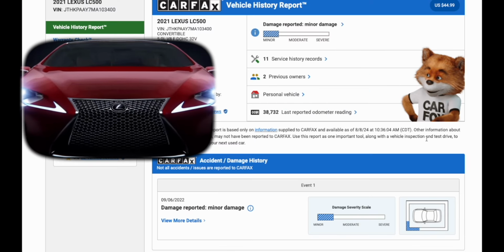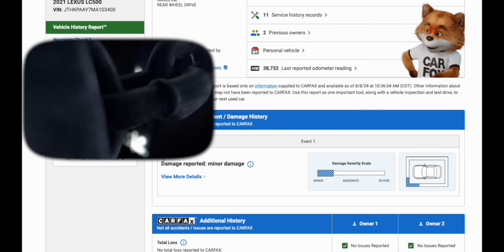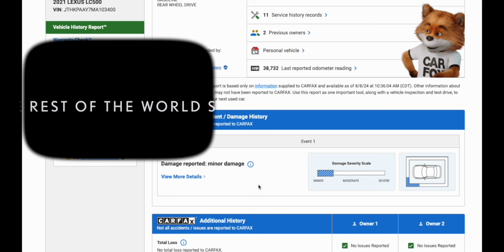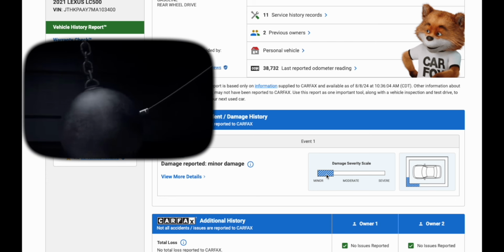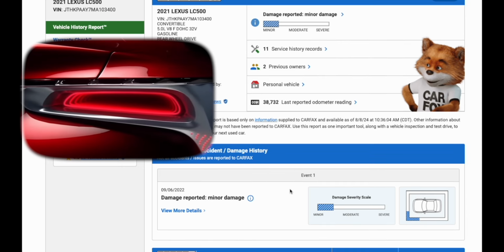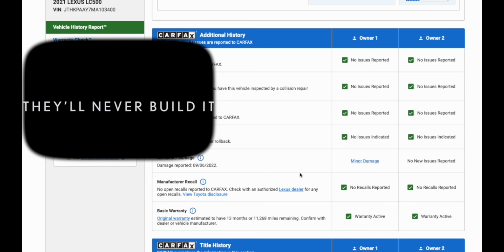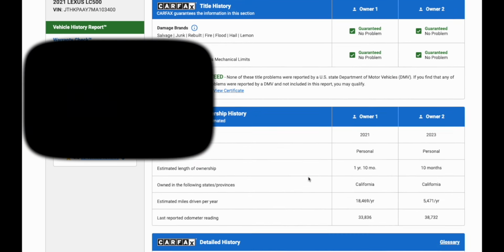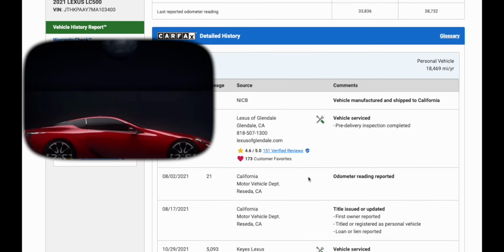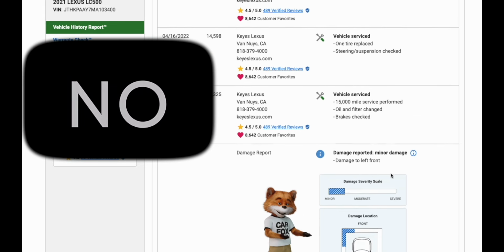When we look at the Carfax to understand that impact a little bit more, guys, it happened in September of 2022. This was a 21 car. So I hate when these cars have accidents on them, but I love to see minor damage. I love to see that we don't have any airbag deployments. And if it's got to happen, I like to see it, personally, as close as possible to the date where it rolled off the showroom floor. That just means that, listen, it's going to get that much more care and consideration when they start to put it back together, okay? Again, 5,000 mile service done, 10,000 mile service done, 15,000 mile service done.